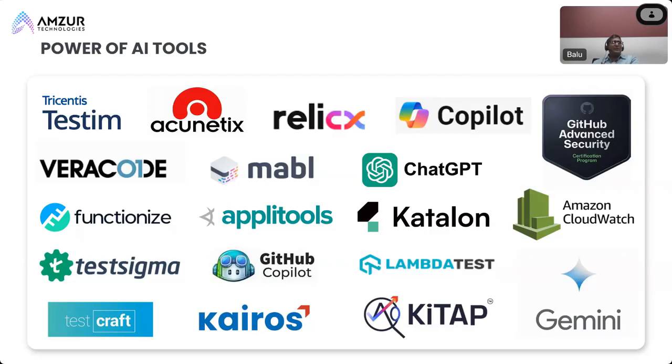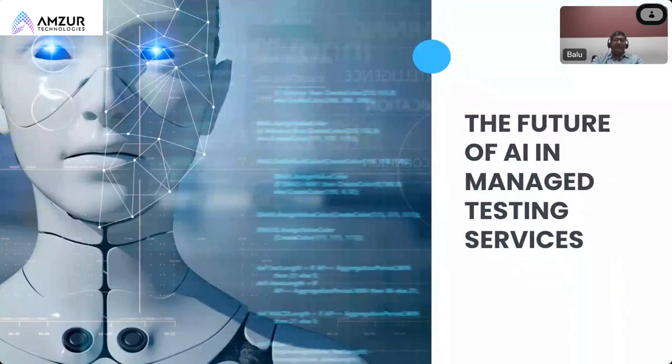I would say these tools are doing an awesome job. Whatever we have discussed till now, talk about prioritization, defect prevention, detection and fix, talk about risk identification in advance, talk about flakiness, talk about code smells, talk about self-healing. All these tools provide a fantastic opportunity for anybody using AI in their software testing. And we're going to talk about the future of AI test tools in software testing.